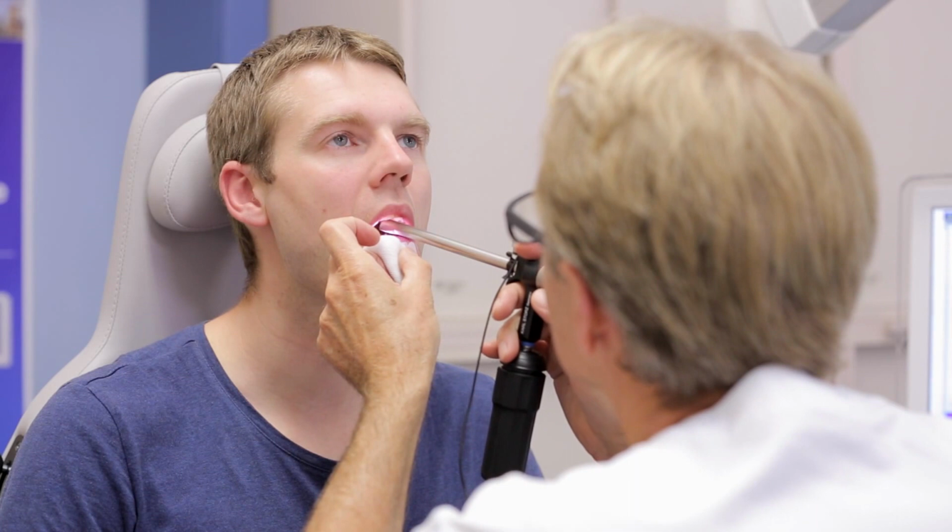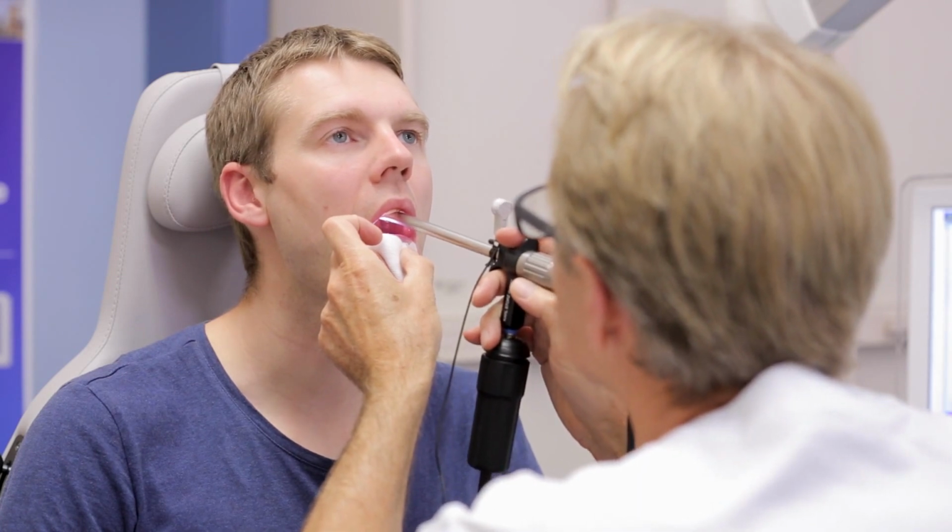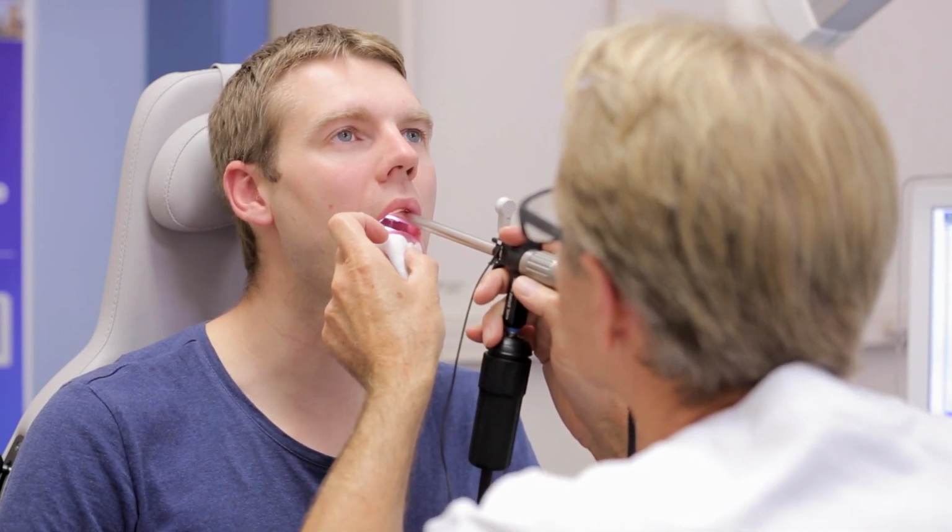Usually the examination is carried out by means of a magnifying endoscope. However, it can also be performed transnasally via a flexible endoscope.